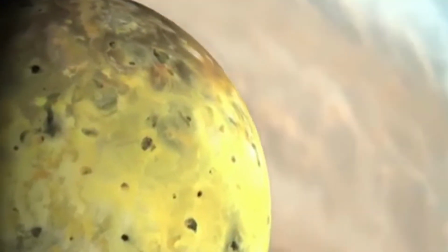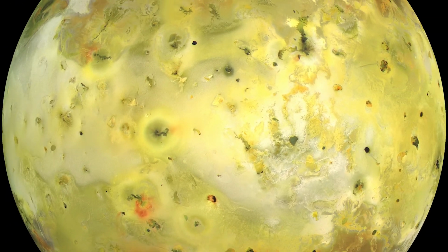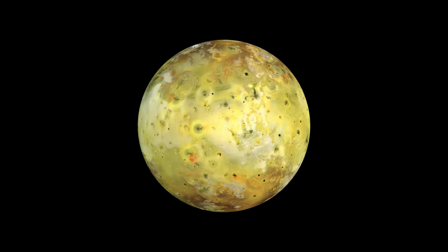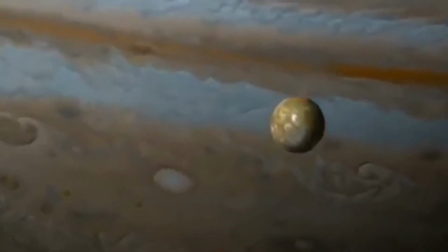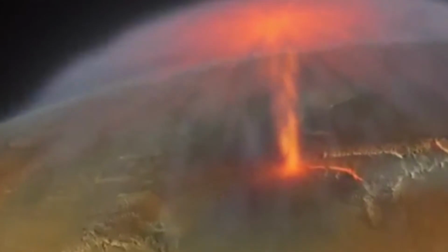Finally, the last of the Galilean moons, and by no means the least fascinating. Io is the solar system's most volcanically active world. The moon is 3,643.2 kilometers wide, which makes it the second smallest of the Galilean moons. Io has hundreds of sulfur and magma volcanoes scattered across its surface. Some spew lava dozens of kilometers high because of Io's gravitational tug-of-war with Ganymede and Europa.